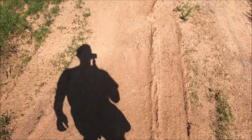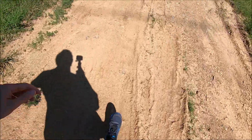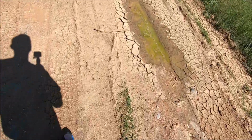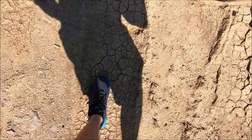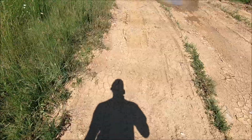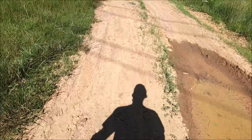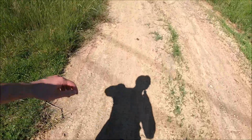But as of right now, it's basically just dried up mud. I'm pretty sure whenever it rains, this place gets super muddy. You can see right here, super dried up right there. Another small mud puddle right here. But yeah, everything so far is just super dried up.